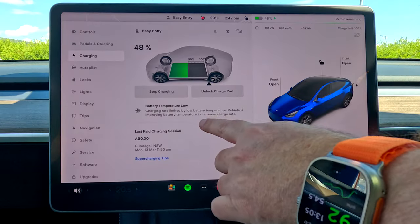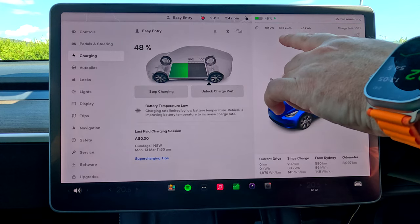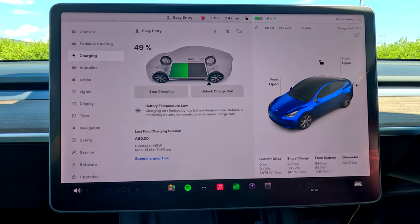So it's going, the battery is low temperature, but I'm definitely getting much better speeds and charging here than I got in Goulburn first thing in the morning. Also, I'm a little bit sweaty because it's 29 degrees out, and I've turned off the aircon so you can hear me better off the microphone. The things I do for you.